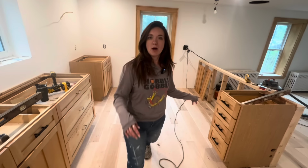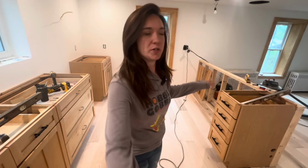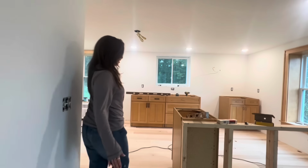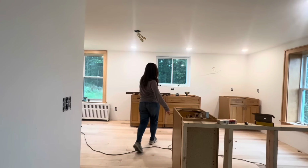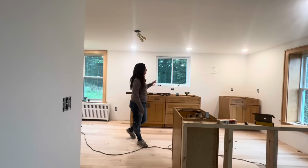Another thing I was worried about was kind of the difference in cabinet. I'll show you. So this is the walkway, and obviously this cabinet ends here, whereas this one extends further. Love it. I love it. I think it's great. I think this is all gonna pull together so beautifully.